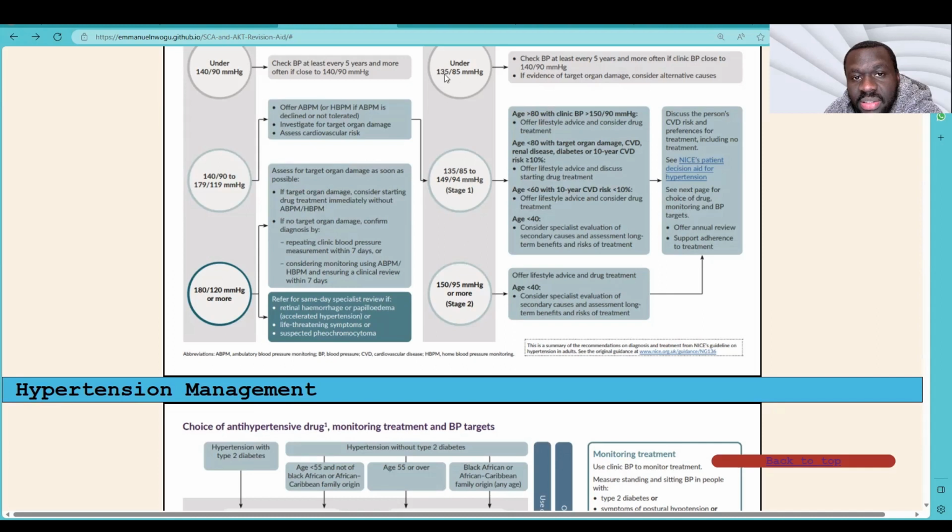So if you add 10 and 20, that's stage 2. Offer lifestyle advice. At all stages, you're offering lifestyle advice, which is diet, reducing salt and fat content in their diets, exercise, smoking cessation, putting down alcohol to less than 14 units a week, exercise and things like that. Weight management, very important.